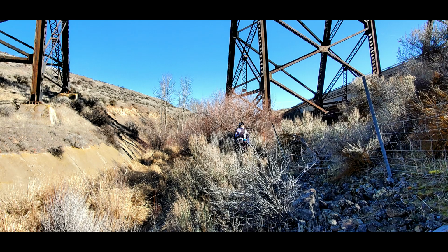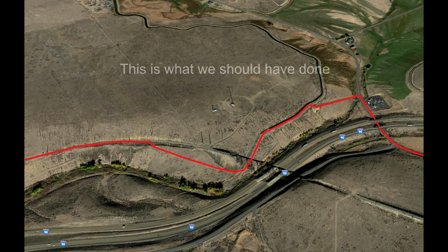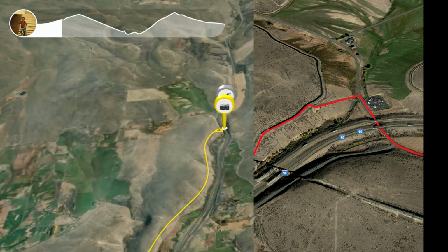In hindsight, this was not nearly as good as taking the trail a little farther east and then getting on the road that crosses under the highway, as our route required us to cross 2 fences, a canal, and a steep embankment.